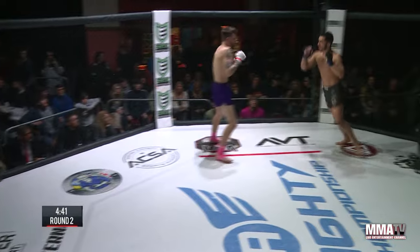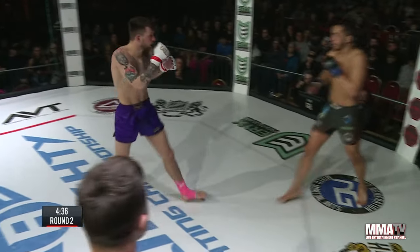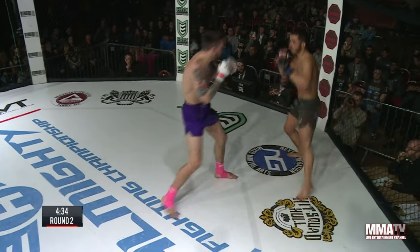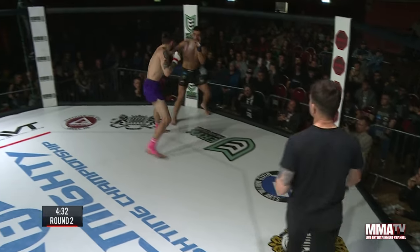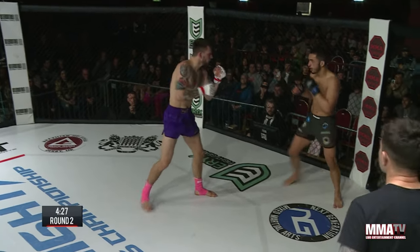Nice jab. Oh, and a nice little short elbow there by Jones. Yeah, rolled underneath Dobbins' shot and then replied with an elbow. Very relaxed. Dobbins, though, walking Marlon back, goes to the body. That was a nice right hand to the body. Yeah, he changes it up.